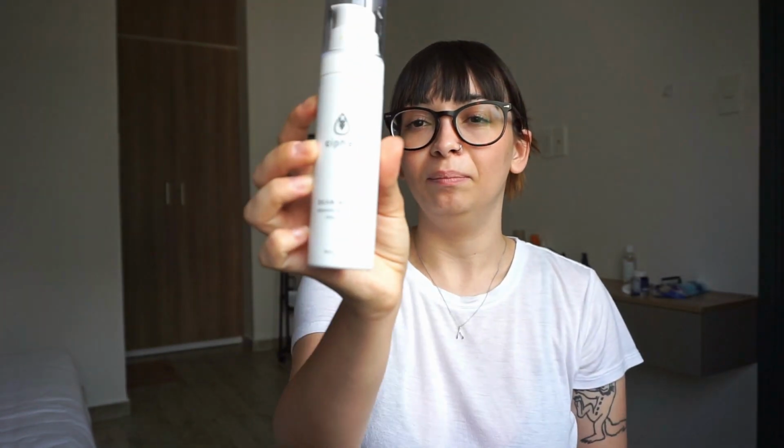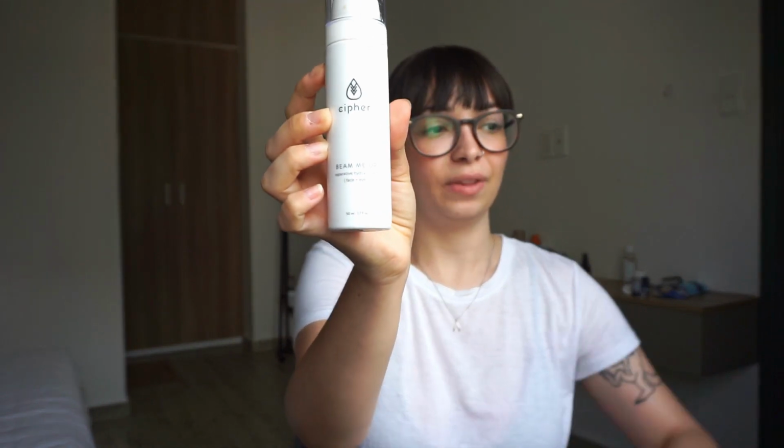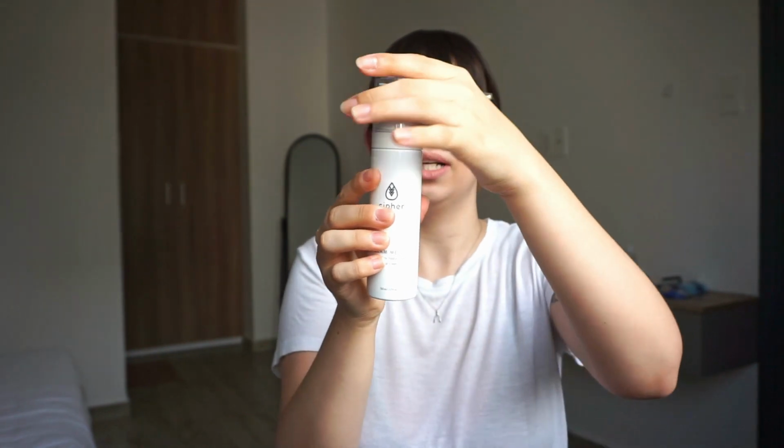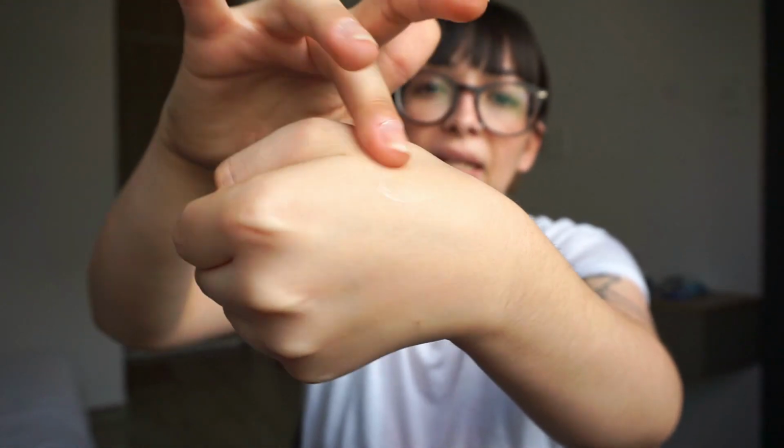Yeah, and then next up in my day-to-day treatment, I would use the Beam Me Up. This is one of their newest releases. It is a thick moisturizer, kind of almost like a balm. I will show you guys the consistency here.